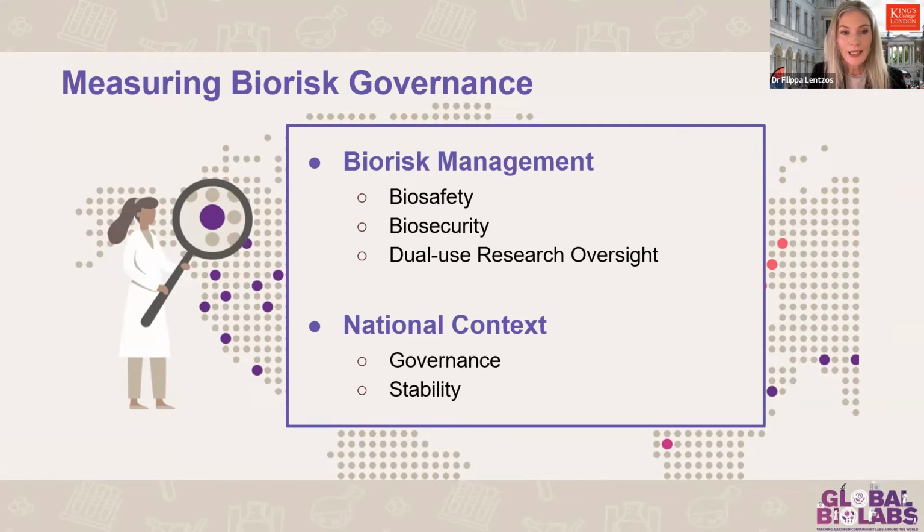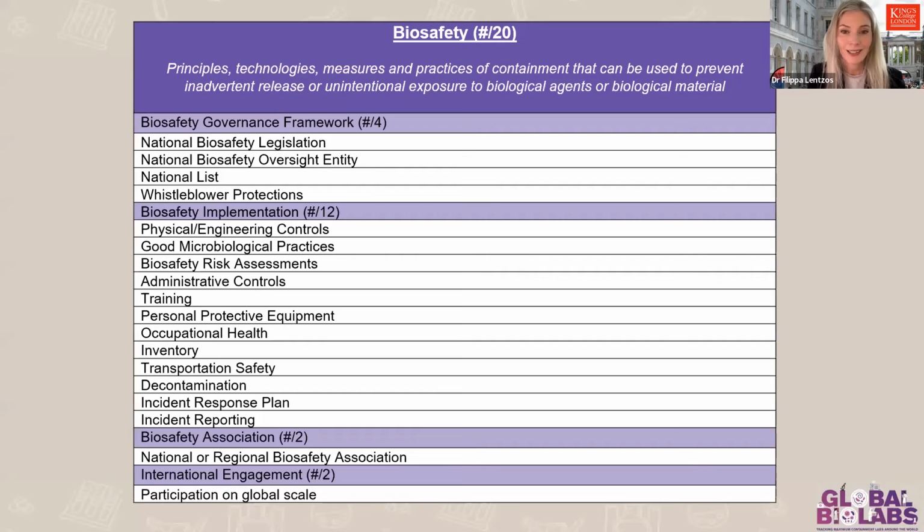The second way assesses a country's national context in terms of its general governance and stability beyond biorisk management, and it's based on a collation of pre-existing data and established indices. So I'll talk you through both of these, with the majority of my time spent on the first one. So let's focus first on biorisk management.